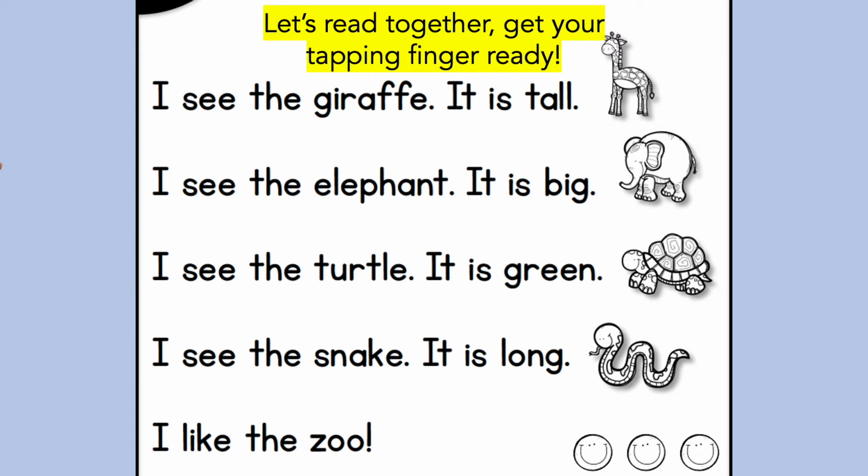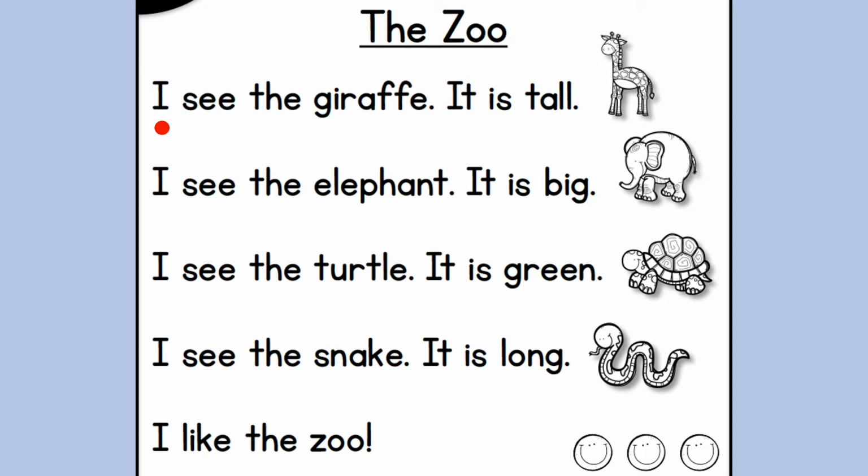Let's read together. We will read the first 2 sentences together. Follow the red dot as we read each word. Get your tapping fingers ready. I see the giraffe. It is tall. I see the giraffe. It is tall.